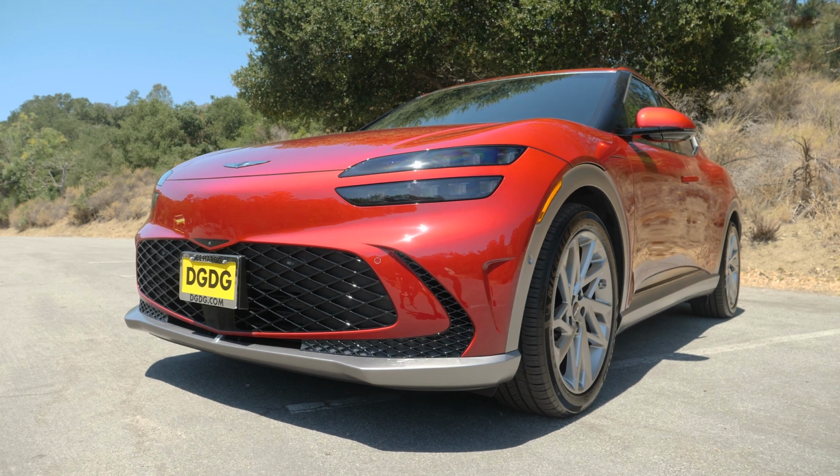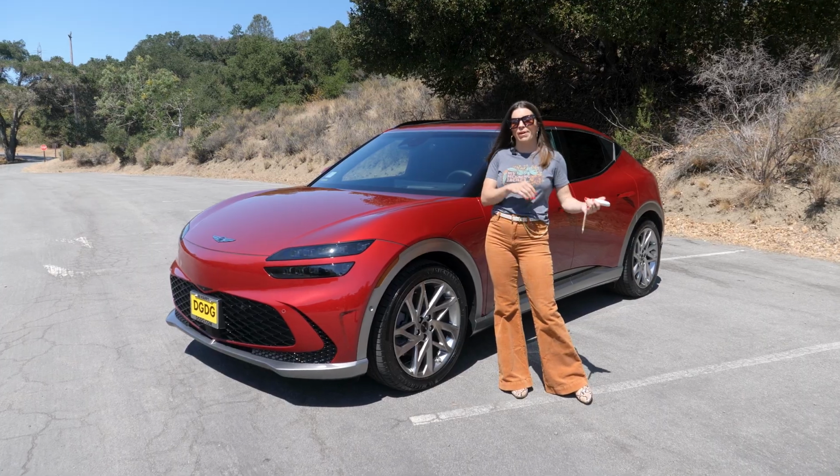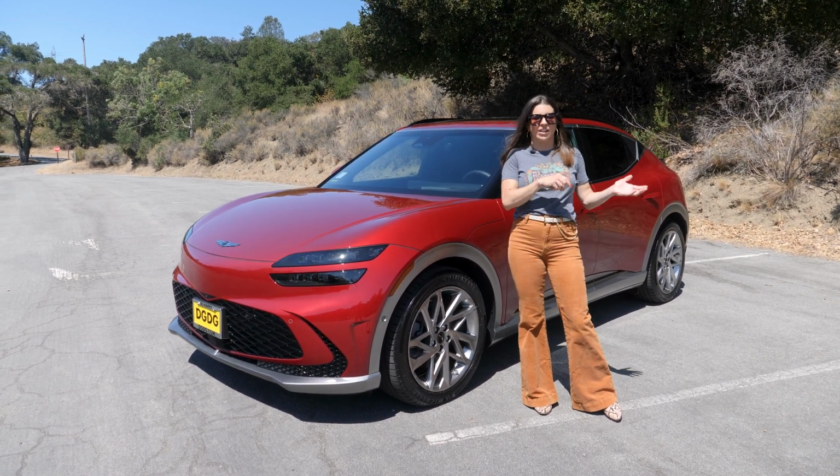All of the colors are named after gorgeous locations. This one is Mana Red. Mana means mountain in Hawaiian. There's a lot of volcanoes that are used with that naming convention.